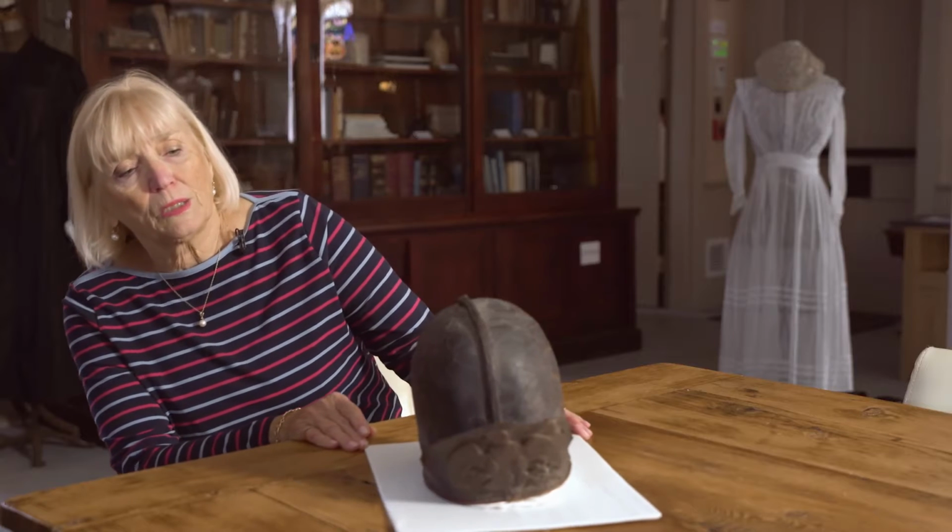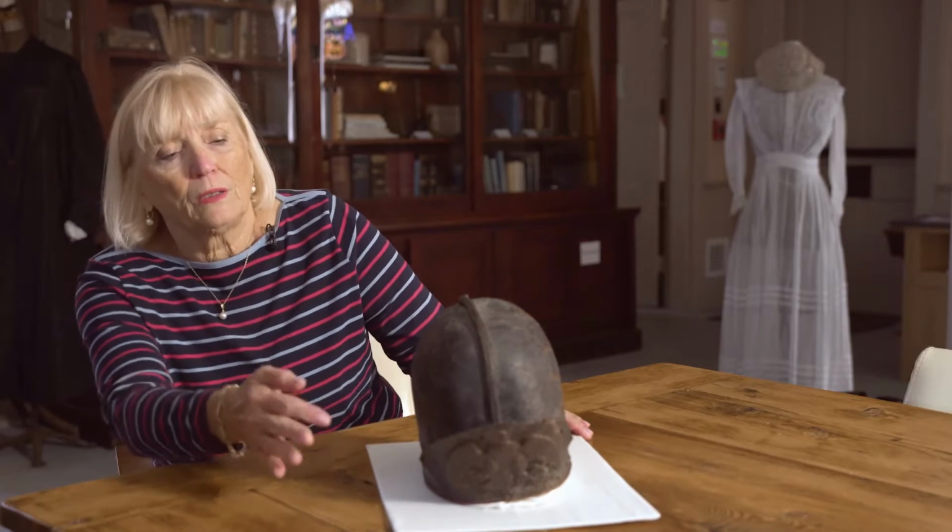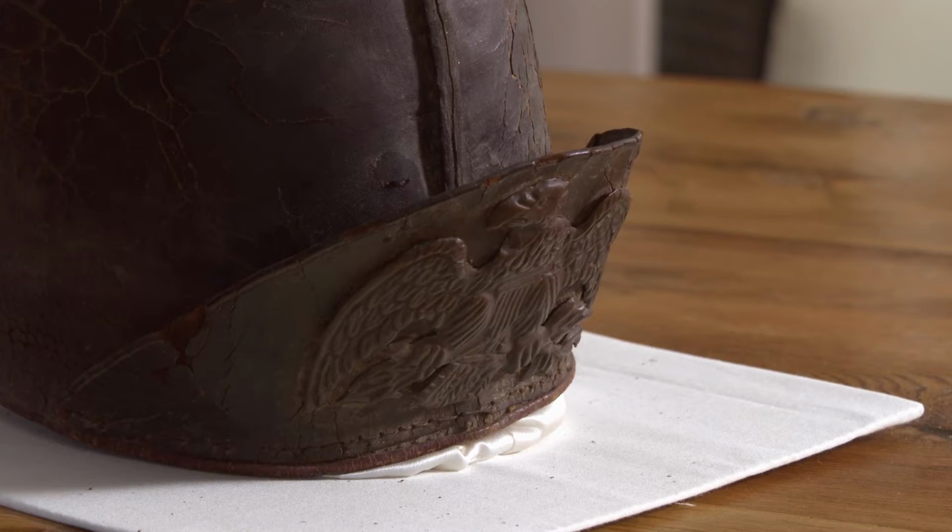we brought in Patrick Donovan from the Varnum Armory, and he was so excited when he saw it. And in his mind, it's from 1795 to 1810, and even more important than just the fact that it was a militia hat, on the front of it, you can see that there is an eagle, and that really made it special. We think that it's probably one of 10 of these militia hats in existence.